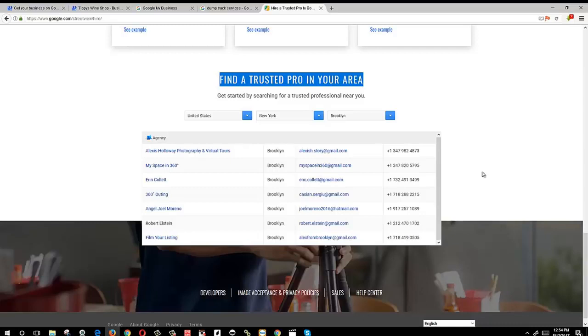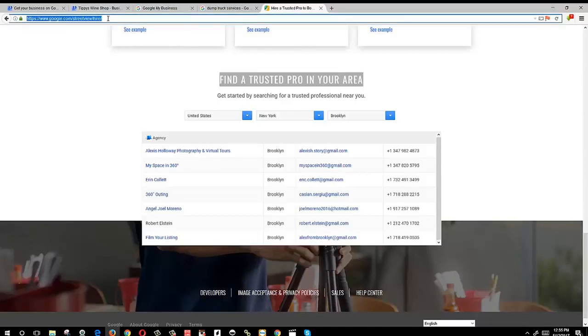Come to google.com/StreetViewHire. The address is right here. Street View Hire, and hire a Google photographer to come to your office or your place of business and take pictures. All right, so that was a pro tip.